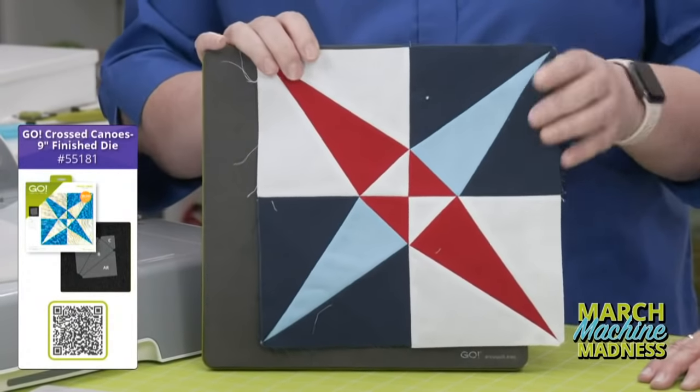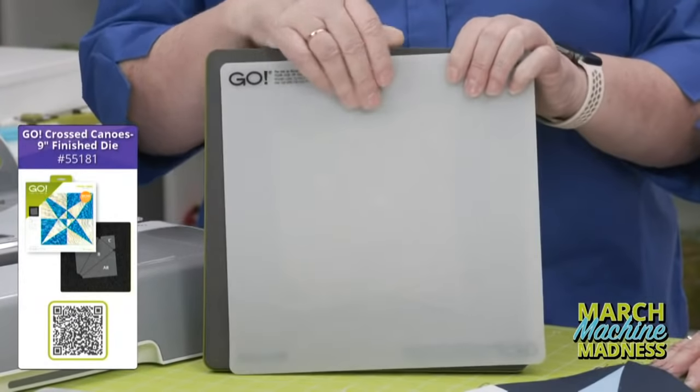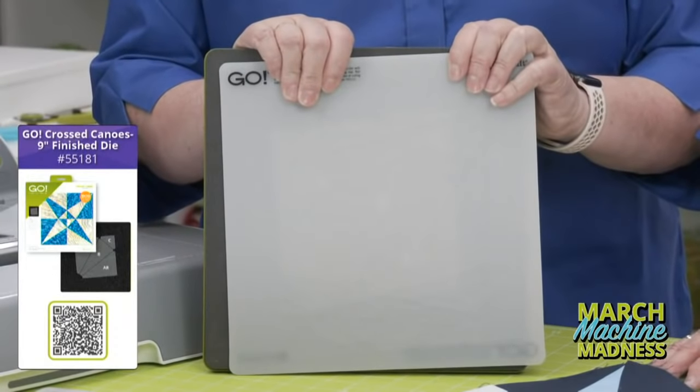Right. And this is on a 10x10 die board, so for sure you need a 10x10 mat. Yes, it will fit through our Go and our Go Big cutters. That is correct. I love cross canoes. It's really fun, and we've got a great sample coming up in the trunk show.